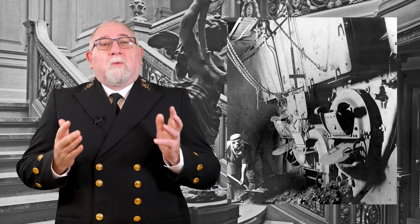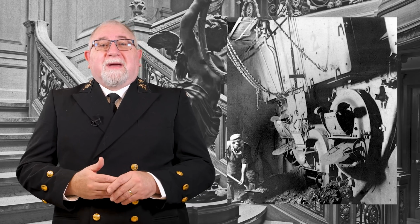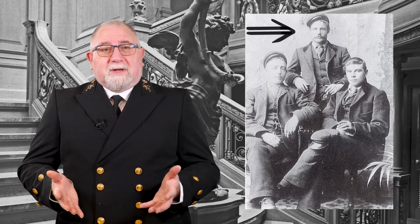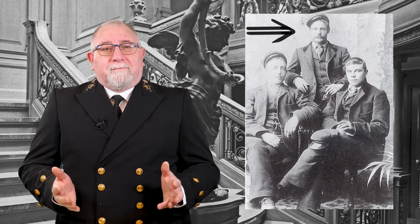He was a fireman, one of over 150 crewmen who shovelled coal into the massive furnaces that boiled the water to create the steam that ran the engines. When the call to abandon ship occurred, he was off watch, which means he wasn't at his post, and made his way to lifeboat 13 on the starboard side.